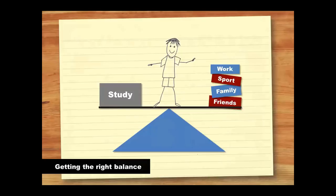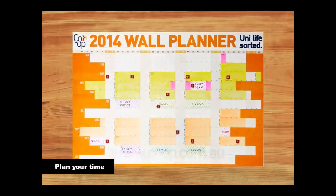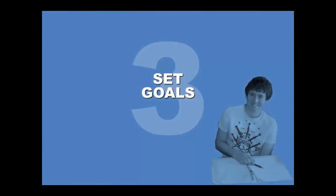One way to achieve this is to plan your time. Try using a free co-op wall planner or the Study Smarter weekly planner. By planning your week, you can ensure that you study enough and have time for other things too. This brings us to our third and final top tip.